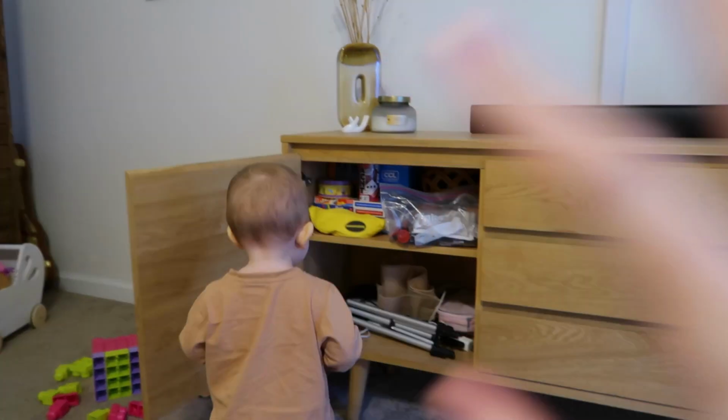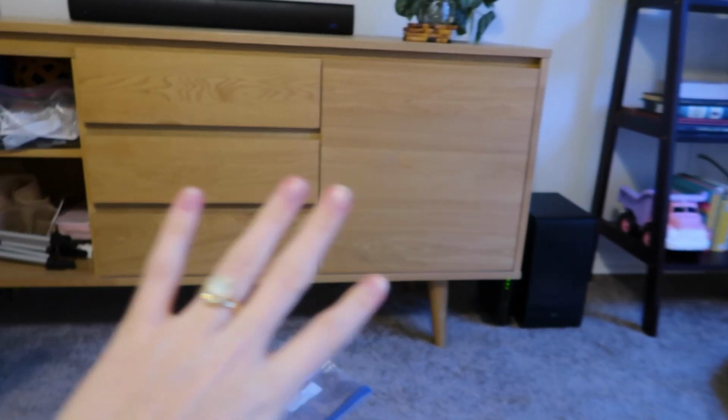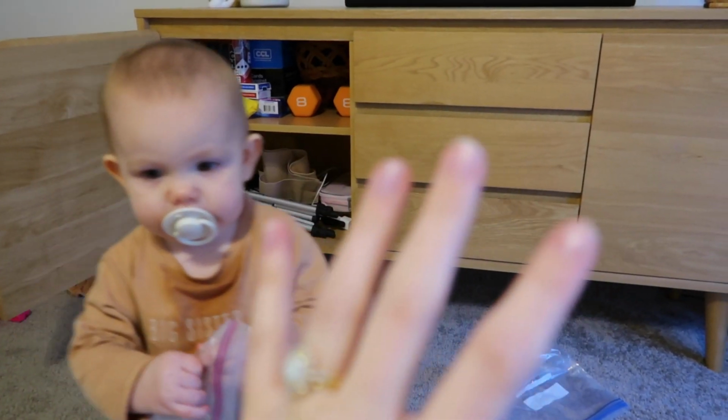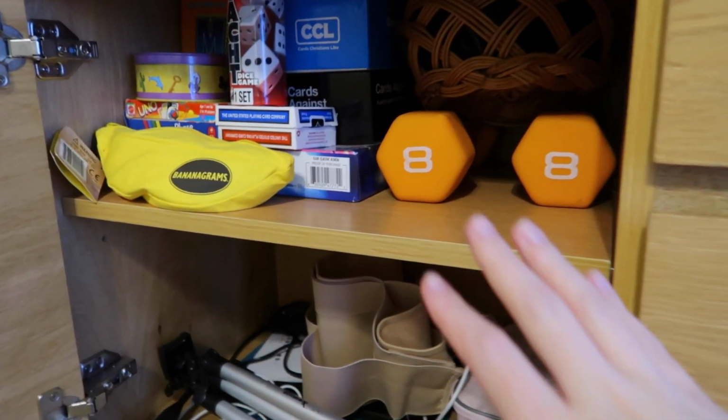Okay, something else that I've recently organized is this whole entertainment center. I didn't show y'all. It was in the middle of all the stuff with Sam, and I just did not want to film. Yeah, are these checkers? You want to open the checkers? There you go. So anyways, I just wanted to show how I organized this.